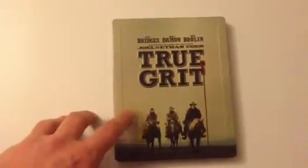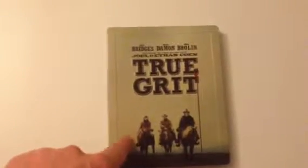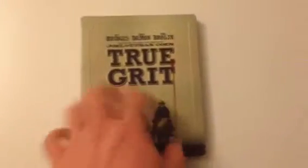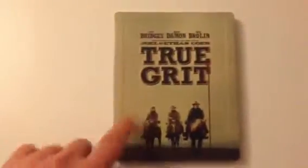The HMV exclusive, excellent movie, True Grit. This is one of those rarities where I think the remake is better than the original. So it's all embossed. Jeff Bridges. If you haven't seen it, watch it. Brilliant film. Highly recommended.